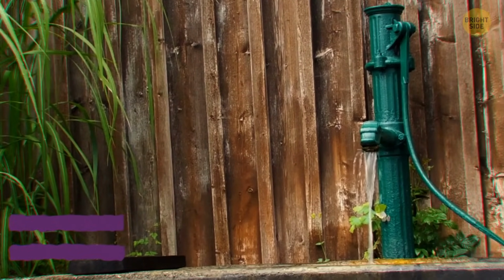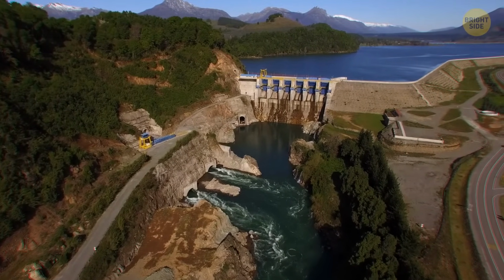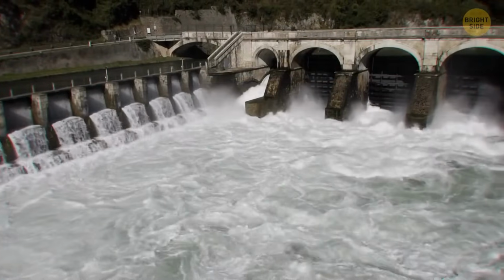Purple markings also mean water, but not of a drinking kind. Lines of this color signify there's a source of irrigation or reclaimed water down below.